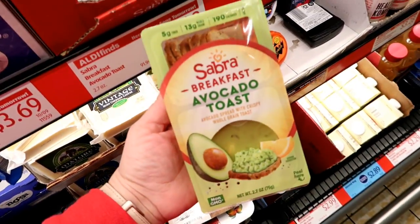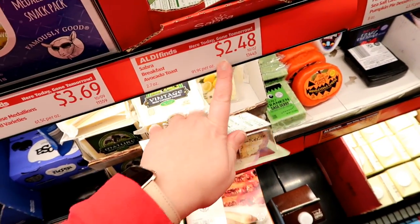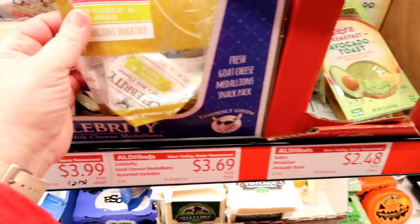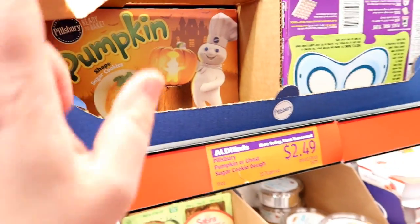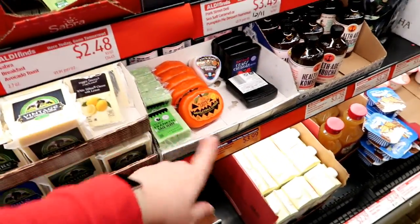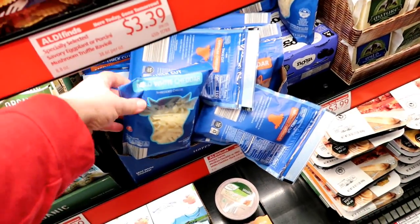But for example, this Sabra avocado toast is actually really good. I don't know if the price is comparable to other places. It's $2.48 here. I haven't bought those in a long time. They also have goat cheese and some Pillsbury cookies and Alouette cheese and some different Halloween cheeses. So I'm gonna look over here and see if I can find anything that I want to get.